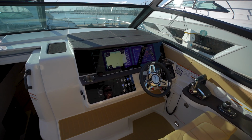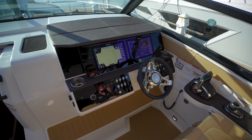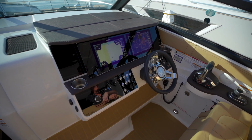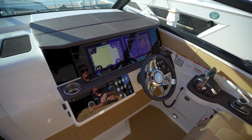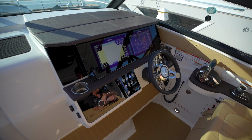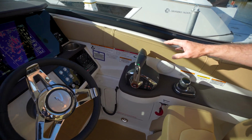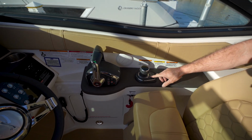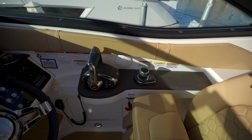Here at the helm we have the Simrad touchscreen displays, lots of options here. We've got the radar up right now, engine controls, chart over to the left, Fusion stereo control head here. There's a remote at the transom and a remote at the bow. Controls for the engines over here, DTS controls, and then joystick controller here, which has auto helm feature, plus Skyhook.